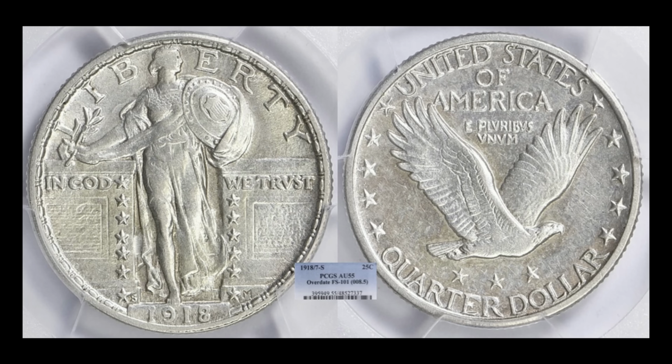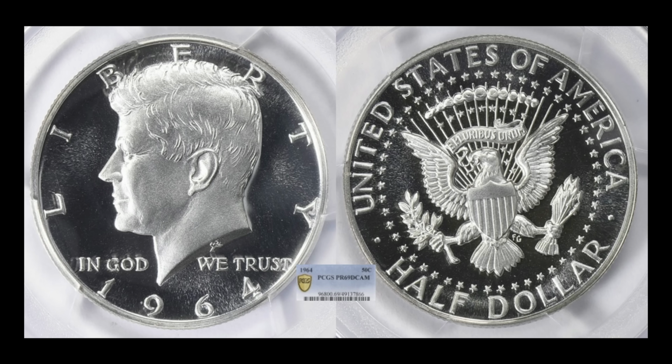$16,312.50. So you pay to play once you get into this AU kind of mid-state type grade. It's what they call the everyman collector grades, 55, 58. 58 is more of that everyman grade, but 55 is just a great lightly circulated piece. What a beauty. Speaking of beauties, we got the 1964 Proof Candy half dollar.